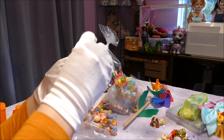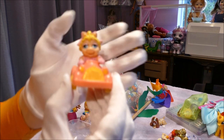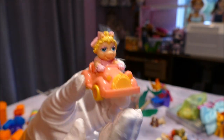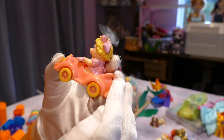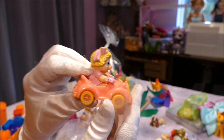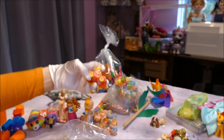Now, a McDonald's toy that I'm going to hold on to. This is a Muppets baby, Miss Piggy. I had all of these when I was little and I absolutely love them. This is back when McDonald's toys rocked, before they came out with all these terribly plastic, awful looking cheap things. I loved the 1980s, early 90s McDonald's toys.